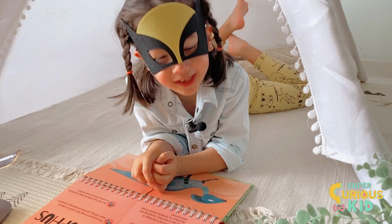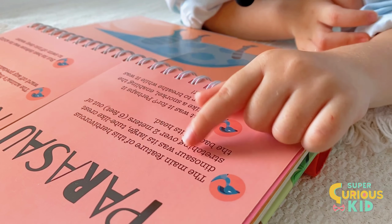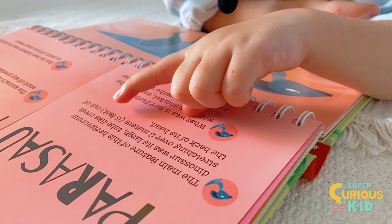Parents, a lot of us. The main feature of this herbivorous dinosaur was its large tube-like crest.